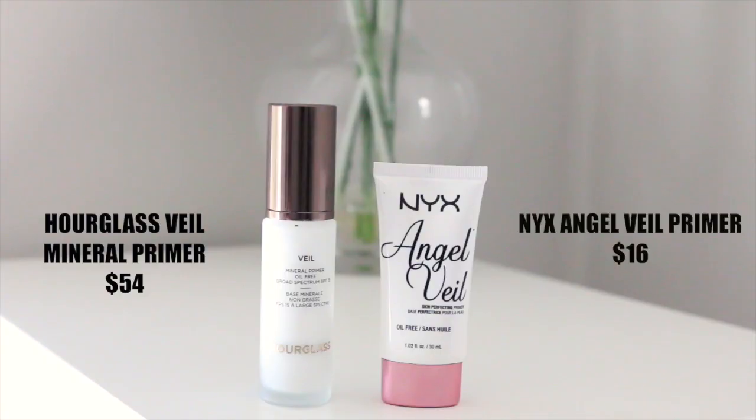So right over here we have the Hourglass Mineral Veil Primer. I love Hourglass products, but there is just no way I am going to spend this much money on a primer because I have this amazing dupe that literally gives the same finish. This is the NYX Angel Veil. Both products don't have any oil in it. Very similar consistency and formula, so I'm gonna apply the Hourglass one first.